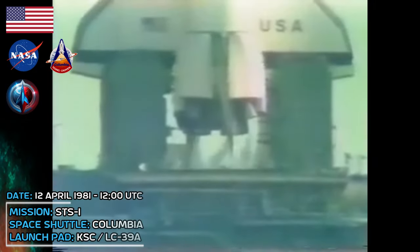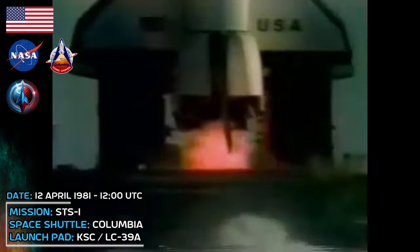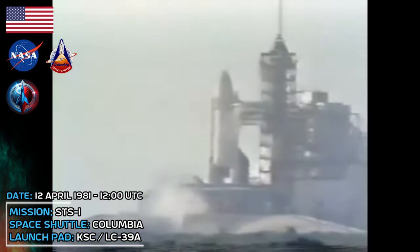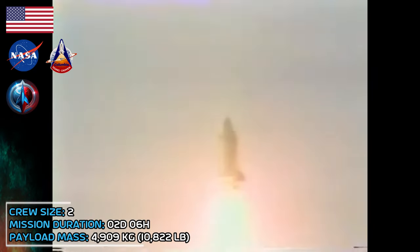Minus 10, 9, 8, 7, 6, 5, 4. We've gone for main engine start. We have main engine start. And the shuttle has cleared the tower.